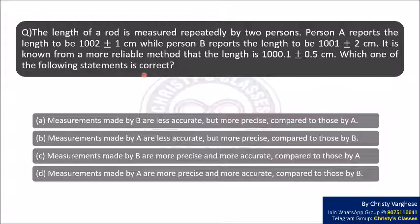We are given four options. Option A, measurements made by B are less accurate but more precise compared to those by A. Option B, measurements made by A are less accurate but more precise compared to those by B. Option C, measurements made by B are more precise and more accurate compared to those by A. Option D, measurements made by A are more precise and more accurate compared to those by B.